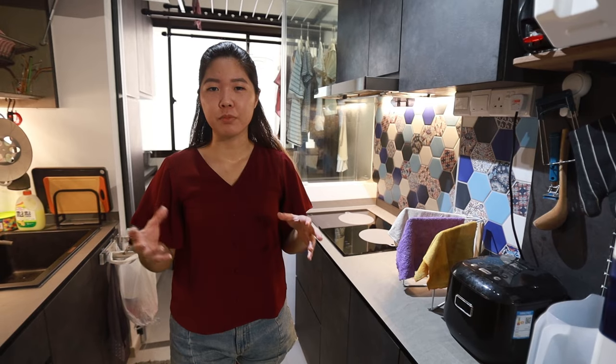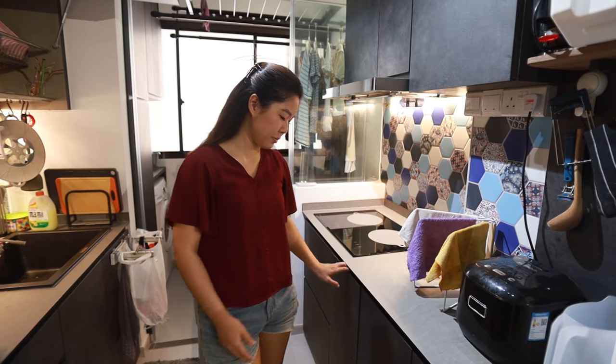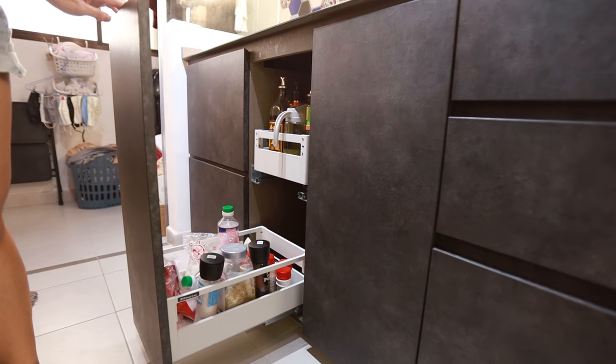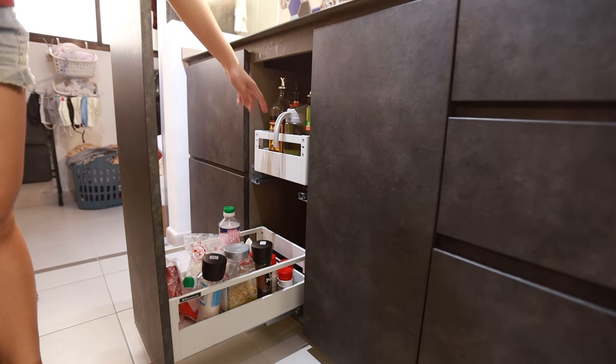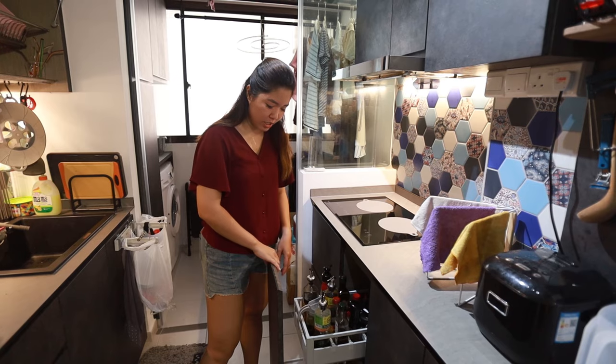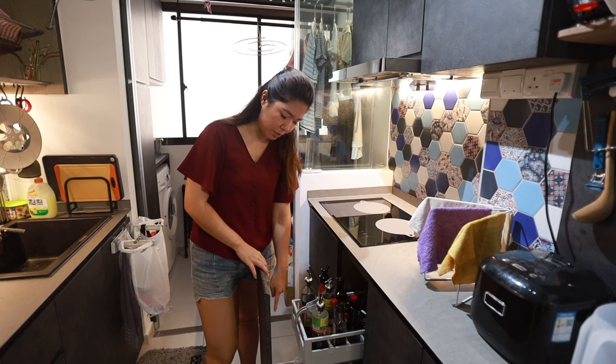So just to point out some unique or more special storage things that we did. The first one is our spice rack. We actually got this where it's a double trolley thing going on. We actually got advised by the carpenter to say that in the long run, this might break because it's only tied to the bottom.